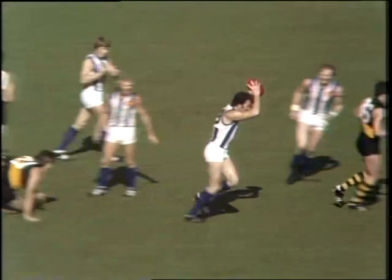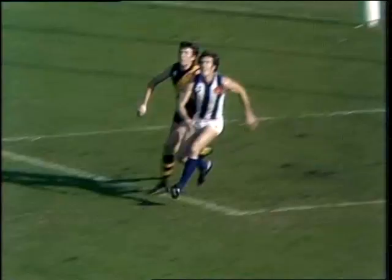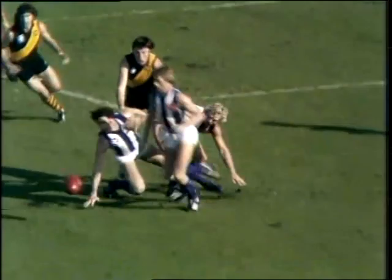Up to the centre half forward position. Set behind the pack and taking a magnificent mark for North Melbourne, Phil Baker. Alan Noonan, well beyond kicking range, centres it. In front, Baker. The ball to the ground, Cable goes to the ground, socked by Dawson, and it will be picked up by Terry Moore.